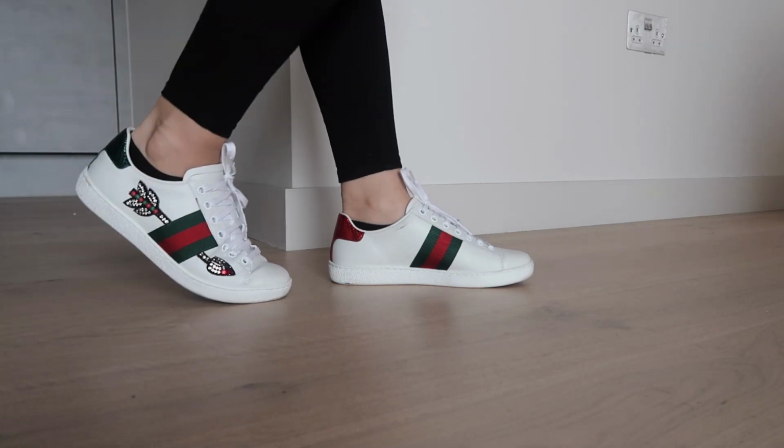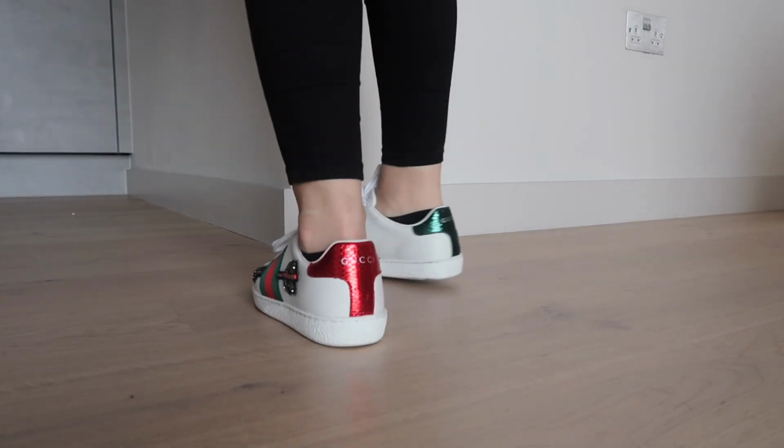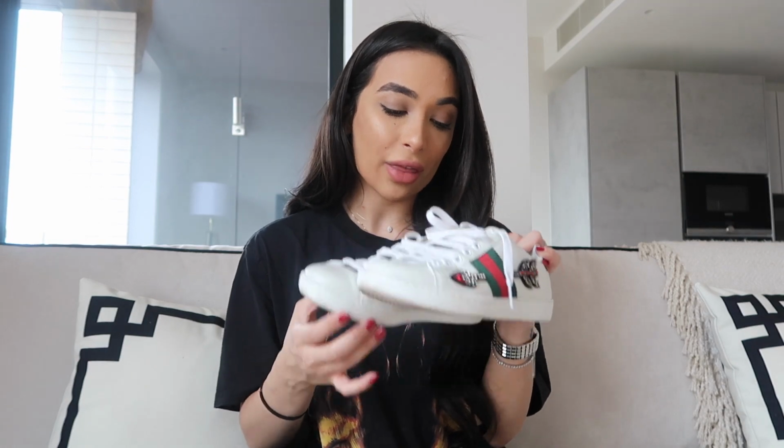I do love these. I feel like they're a cute pair of shoes if you're wearing a very boring plain white t-shirt and jeans combo, but they're not really for me anymore. They are a little uncomfortable initially. Another issue that I have is that they really smell when you get them.